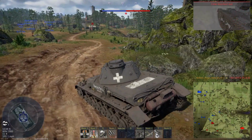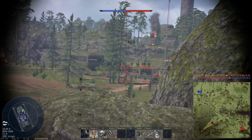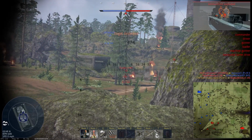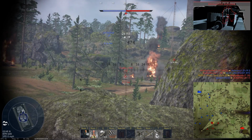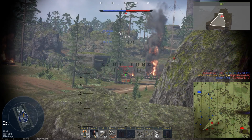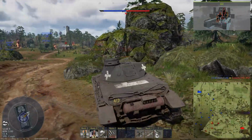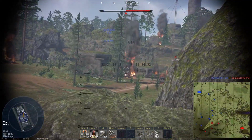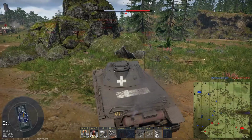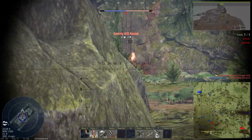Let's see what else we got. Oh, there's that T28 again. Oh, let's go after the T28. He's more dangerous. M2 hit me. Let's see. Let's go for heat. Go for heat. Got a pin on him, but didn't get the kill. What's that? Panzer III, maybe? Boom!